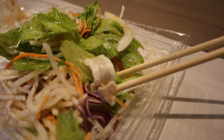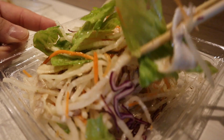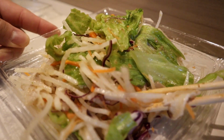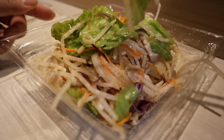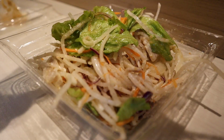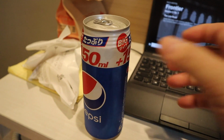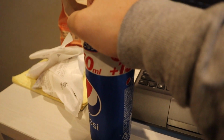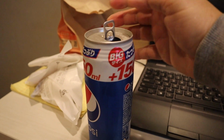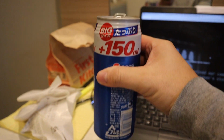Okay, itadakimasu. Let's take a quick bite. This, and this. All right, big Pepsi. From the vending machine. Pepsi is a Pepsi, right? So nothing too special about this.